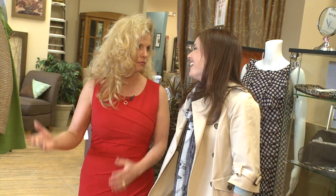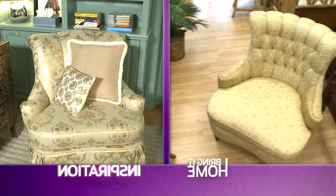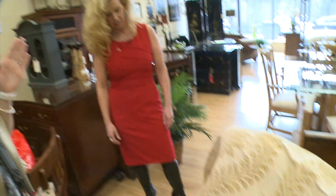All right, that was fun. Now I gotta get down to business. I think we might have the perfect chair. Here's the chair I was thinking about. Oh, yeah. I brought my fabric. Yes. That looks great. I like.